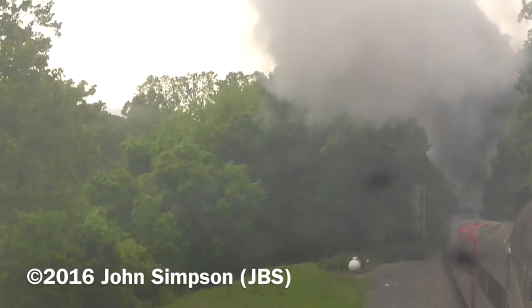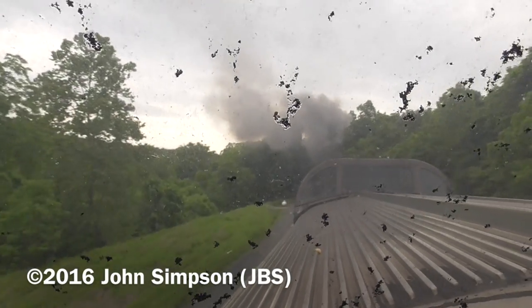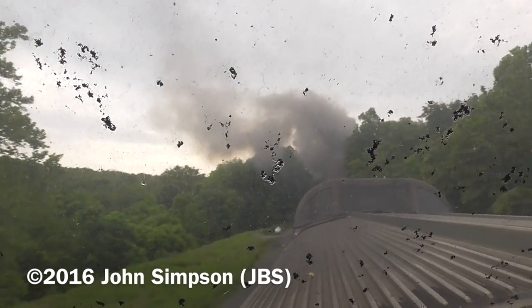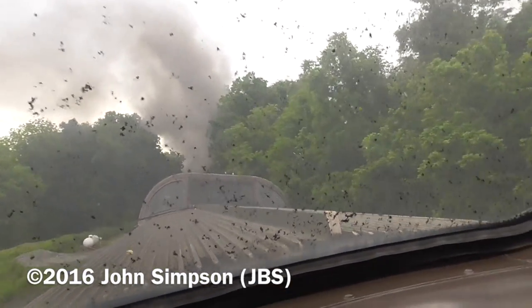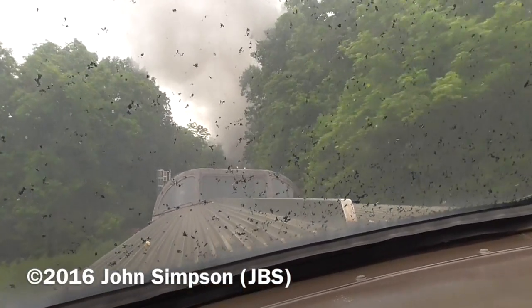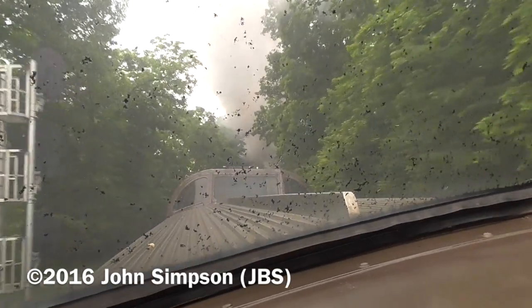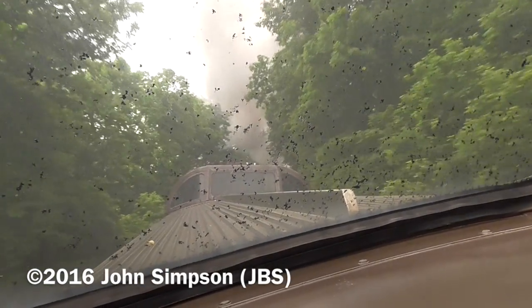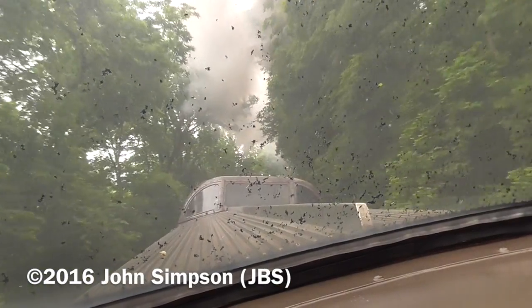Looks like the window's clearing up a bit too. Well, it'll dry off as we go. Give it a little bit, it'll start fogging up again. So instead of rain and wet cinders, we just have wet cinders. I want to see less of this. Well, they were wet, and now that they've dried, they're stuck to the window.